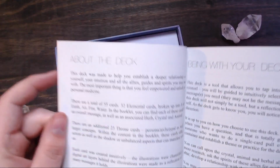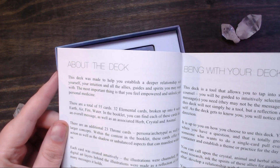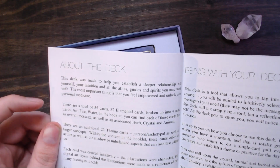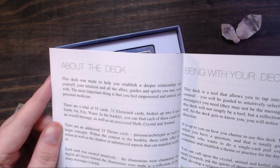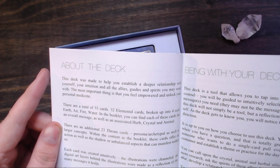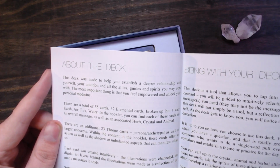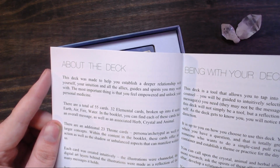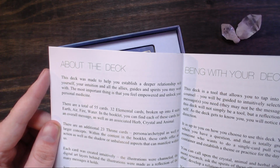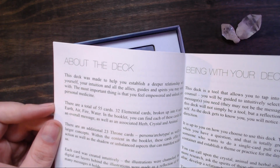So it says here, this deck was made to help you establish a deeper relationship with yourself, your intuition, and all the allies, guides, and spirits you may work with. The most important thing is that you feel empowered to unlock your own personal medicine. There are a total of 55 cards, 32 elemental cards broken into 4 suits: earth, air, fire, and water. In the booklet, you can find each of these cards has an overall message as well as an associated herb, crystal, and animal, which I thought was really cool.